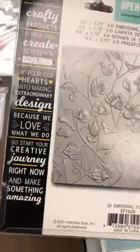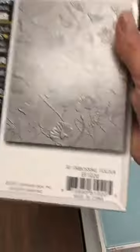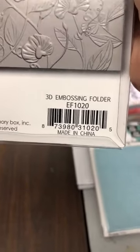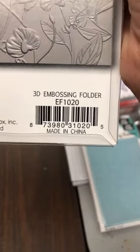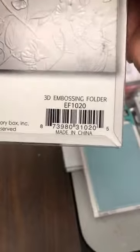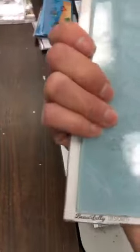Okay. Really, no name on these, Jay? They have a name, they're just not on them. Oh, okay. Donc, EF 1020. Sweet pea. This one's Sweet Pea. Okay. EF 1020. Sweet Pea. And it is not written anywhere.